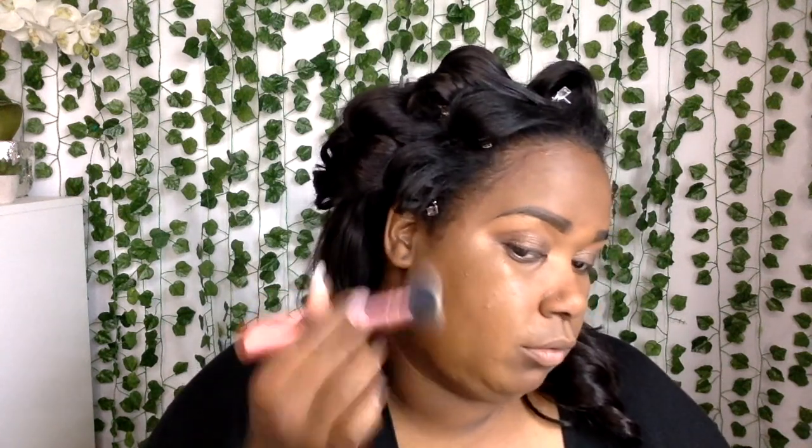I was very surprised. I was thinking the NARS foundations were like medium coverage, but she's giving the coverage that we need. And because I color corrected with my Merit stick, I'm good. I'm good on coverage. Like, for real. Looks so good. Now it's time to highlight and contour.